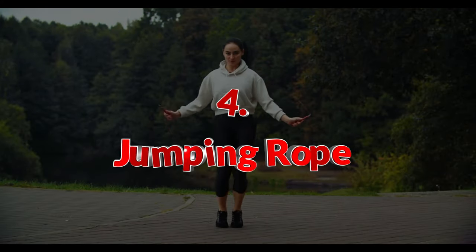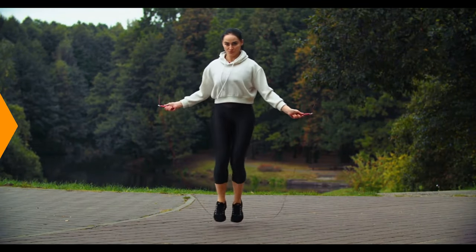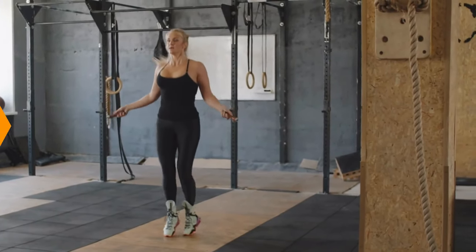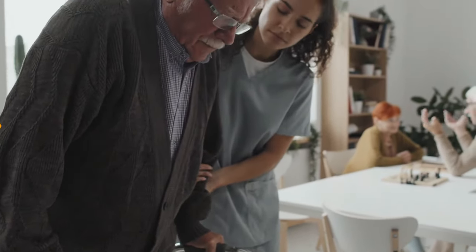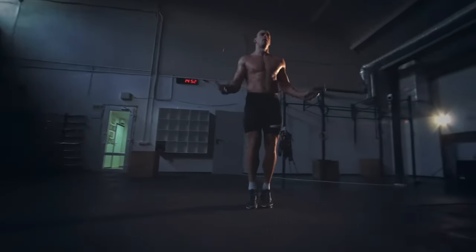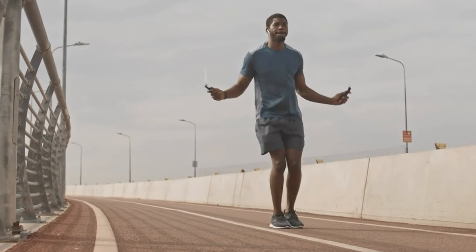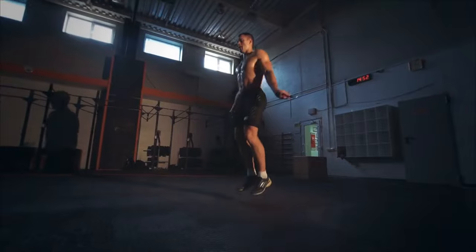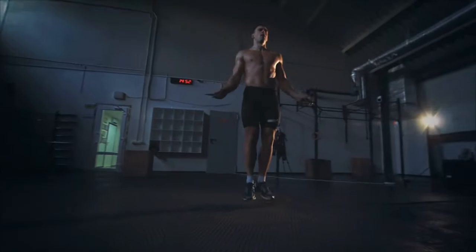Number 4, jumping rope. Jumping rope is a powerful workout that can help you shed those extra pounds. Jumping rope is a high-intensity exercise that engages multiple muscle groups. In just 5 minutes, you can torch approximately 50-70 kilocalories. When you jump rope, you activate almost every muscle in your body, including your legs, arms, core, and back. This comprehensive engagement means you burn a significant number of kilocalories in a short amount of time.